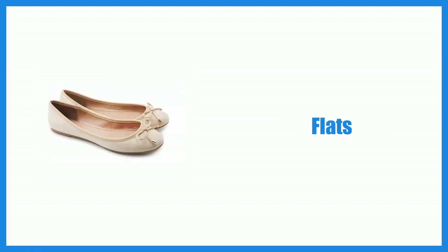Flats. She opted for comfy flats for a long day at work.